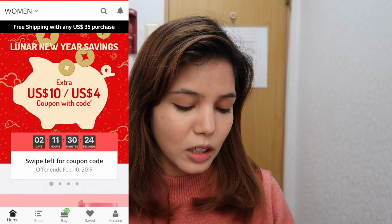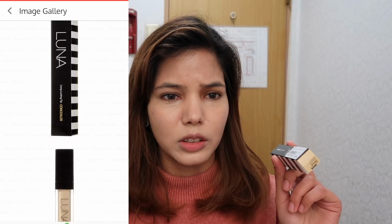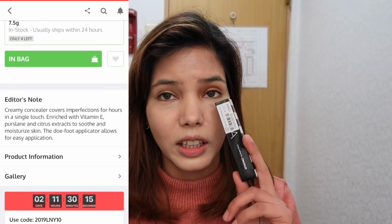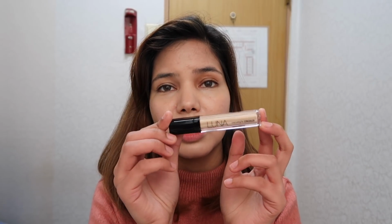For my second product, I chose concealer. Of course you need concealer, especially me with a pimple face. My concealer today is the Luna Long Lasting Tip Concealer, and this concealer is so popular. I've seen so many Korean YouTubers, and I asked Olive Young attendants which one is the best-selling one. They said this one, and then I tried it and saw the coverage. This is how the bottle looks. It's similar to a NARS concealer, with a tip applicator. This is in the shade 02 Natural Beige, and let's see how this will cover our acne.